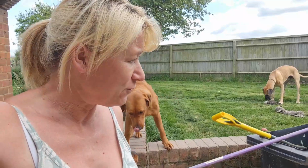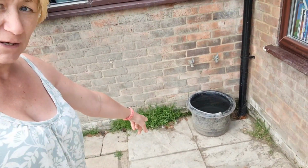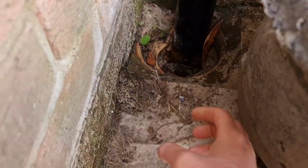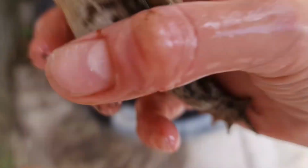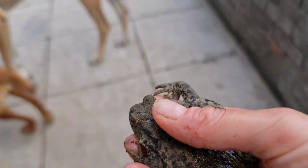Well, that was fruitless. We did not find it. Anyway, before I pick Ozzy up, I'm going to go and do that bit along there, this bit along here. Shouldn't take me very long. Right, I'm going to move you away from the dog garden. Actually, I want to get my hands wet first, because this is not the place for you. You'll get eaten by a dog.